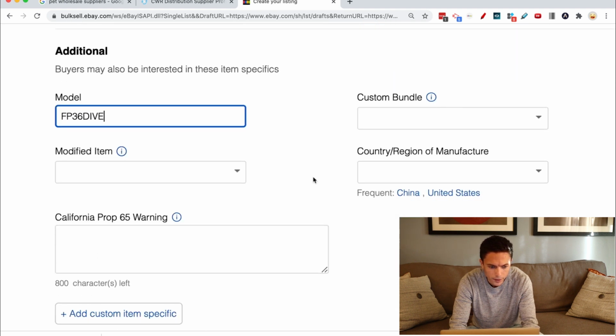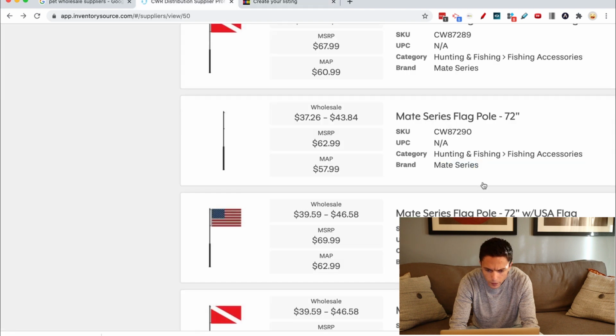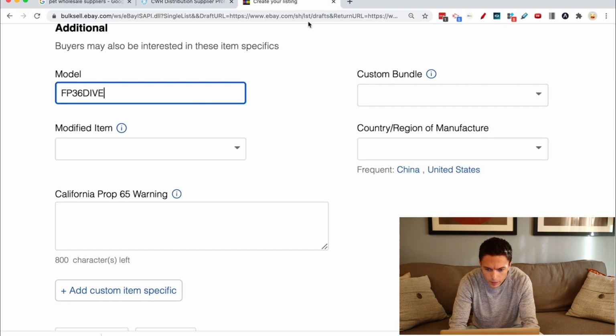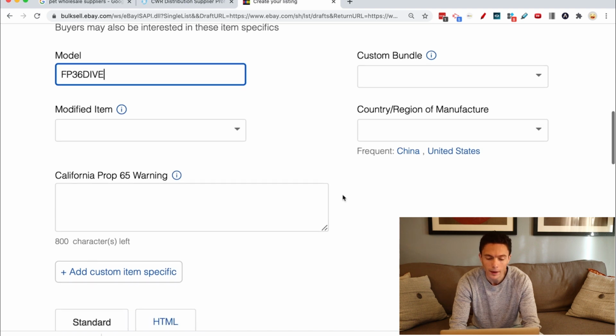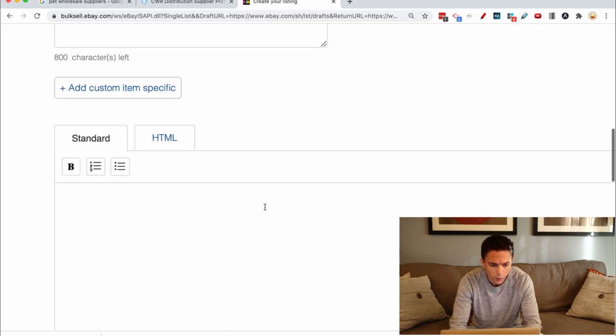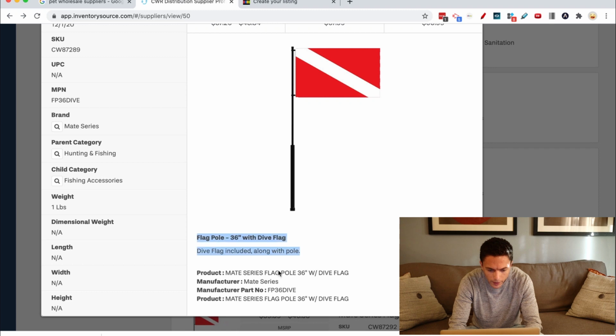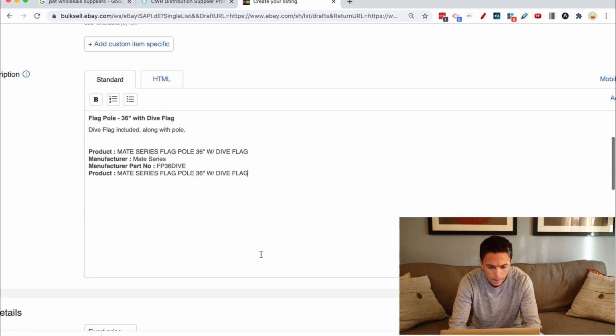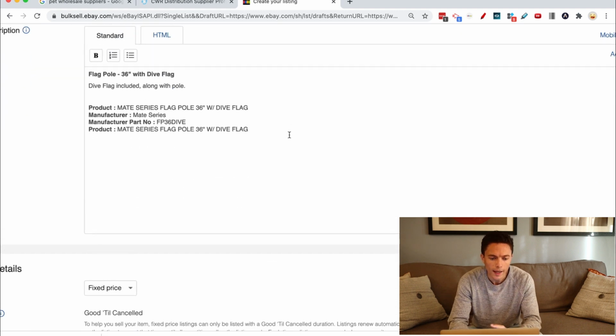There's no custom bundle. There's no modified item. Where was it made? Does it tell me that? I don't see that information here. So leave that one blank. The more information you can fill in, the better. There's no Prop 65 warning here either. So now I'll copy down all this information that they give you, and I'll plug that in here. That's the description. If this item starts to sell well, then I'll actually come in here and make this description even better. But for now, that's all I'm going to include.